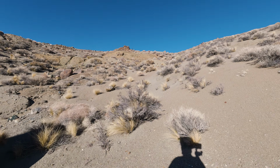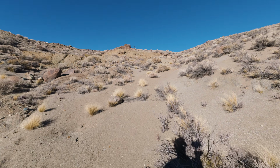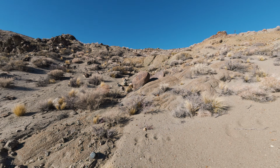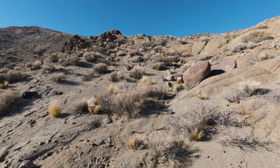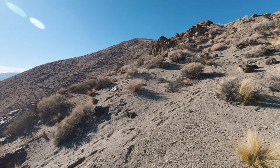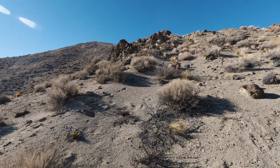Yeah, the copper in this district is very shallow. Now, it's usually exposed right on the surface, and you don't have to go deep to extract it. It plays out very quick.